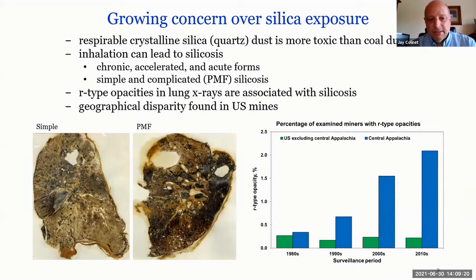A number of reasons have been speculated as to why this increase has been occurring, and one of those has to do with silica exposure. Crystalline silica or quartz is more toxic than coal dust to the lungs, and inhalation can lead to silicosis. There are 3 different types of silicosis: chronic, accelerated, or acute. Basically the dose that you're exposed to and the frequency determines which one you are classified as. Again, there's a simple and complicated form of silicosis. When you look at radiographs or X-rays, the opacities that show up can be classified, and R-type opacities are associated with silica exposure and silicosis.